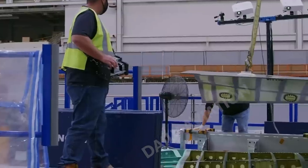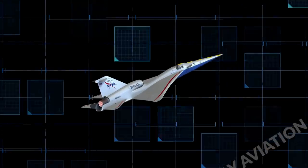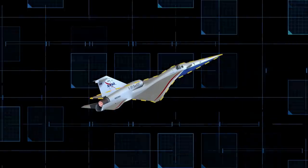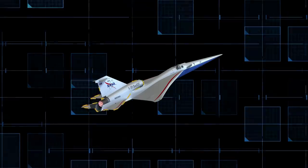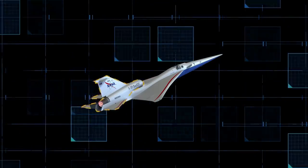The X-59 QueSST is built based on a canard scheme. The aircraft is equipped with a front horizontal tail unit of a small area. Behind it is a triangular wing. At the back are the engine air intake, a traditional stabilizer, and a keel with an additional horizontal plane.